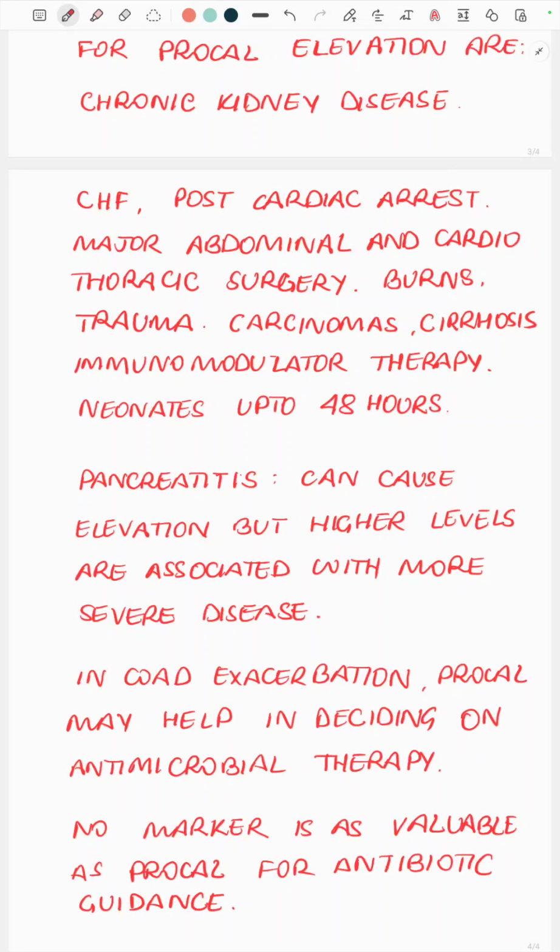No marker is as valuable as procalcitonin for antibiotic guidance, and this has been there for 2 decades and more now, and we will continue to use it as part of our antimicrobial stewardship program.